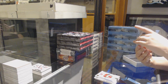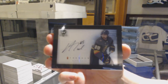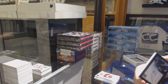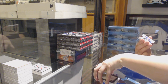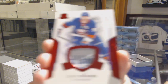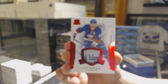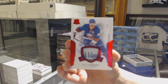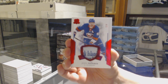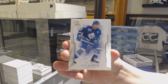We've got a The Show auto for the Vegas Golden Knights, Alex Tuch. This is The Cup, 10,154. Ooh, we've got a base red tag numbered 1/4 for the New York Islanders, John Tavares. And a base number to 249 for the Maple Leafs of Doug Gilmour.